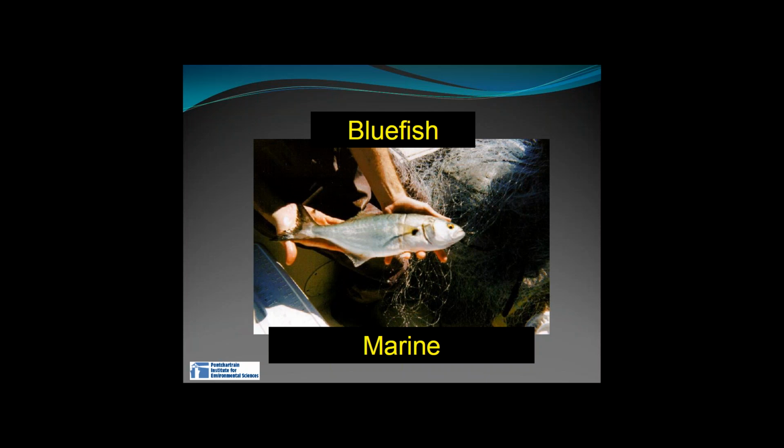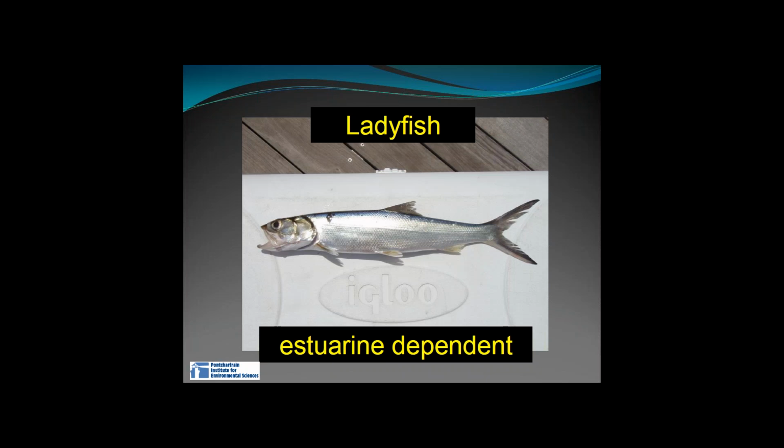The bluefish is a predator that comes following the menhaden into the shallow water environment, but mostly you find it as a pelagic fish caught with a gill net, pictured here, in the marine environment. And it's definitely a marine animal. The ladyfish is a predator. It comes in to spawn. It's estuarine dependent. But it's definitely a pelagic fish.